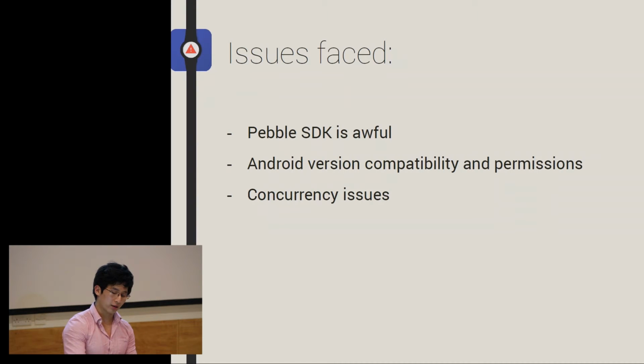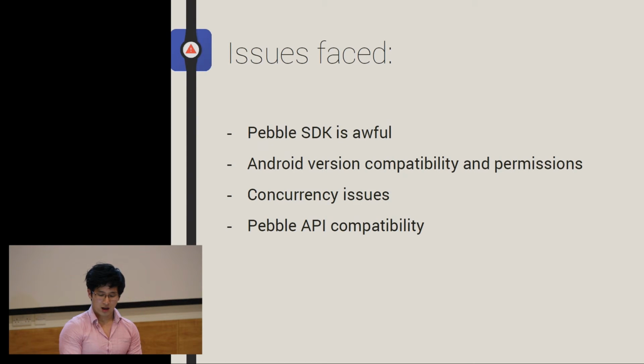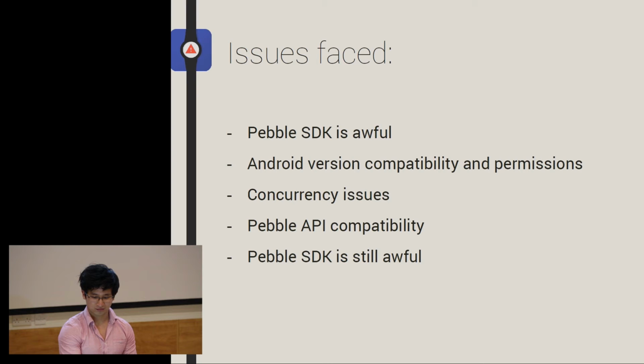The Pebble developer also faced some concurrency issues. I don't know exactly what they were, and I'm not sure he did either, but we got things working. Some API compatibility issues, leading to some restrictions and complications in how we write Pebble code. And finally, Pebble SDK is still awful.